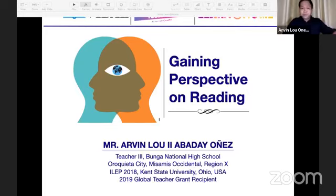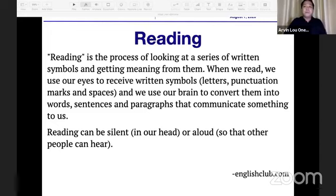And with that said, it is righteous to begin my presentation with the definition of reading. So ano ba ang reading? When we talk of reading, ladies and gentlemen, it is the process of looking at series of written symbols and getting meaning from them. Take note po, I would like to emphasize that reading is a process. Hindi po one-shot deal ang reading. Ang reading po ay isa pong proseso na dapat himay-himayin natin that we have to undergo properly in order to teach the child how to become independent readers someday. Again, reading is a process.